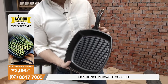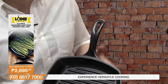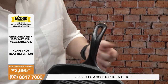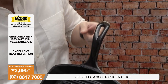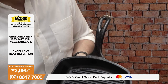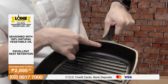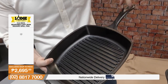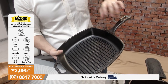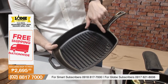Pinapadali ang pagbuhat nito with our easy grip na teardrop shape handle, which is actually a trademark of Lodge. They've been using this for quite a while now and have been known for this design. Also, meron siyang hole dito para mas madali natin isabit when we want to store our cast iron grill pan. Ang maganda rin dito, wala siyang rivets on this side. It just means that the handle is actually molded into the whole grill pan. So hindi mo kailangan i-worry na mag-loosen up yan or may mga mabubuong tira-tirang pagkain dyan.